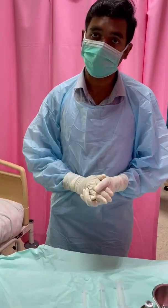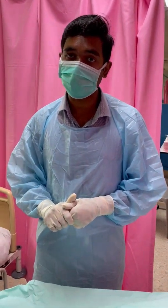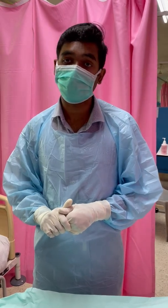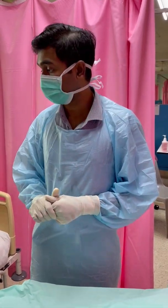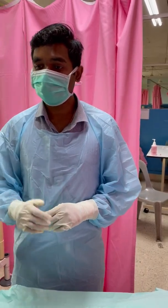Today we'll be performing talc pleurodesis for our patient. The patient is a 73-year-old lady who was diagnosed with invasive breast CA. She came in to us complicated with malignant pleural effusion, complaining of shortness of breath for the past 2 months, worsening. On an X-ray, we noted there is a pleural effusion, so we admitted the patient.